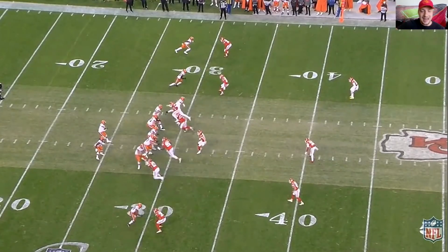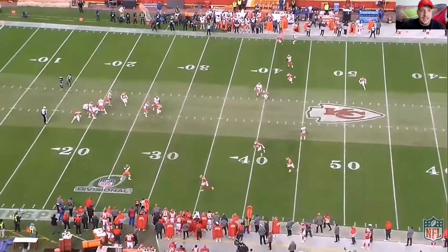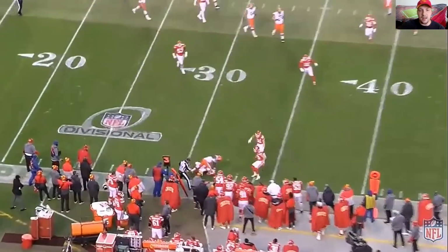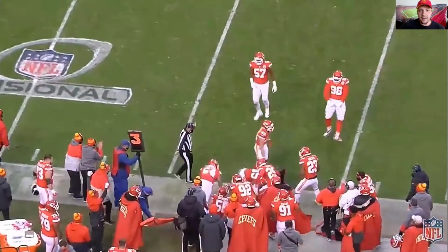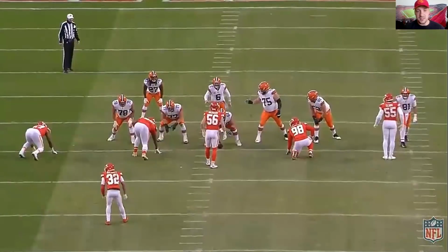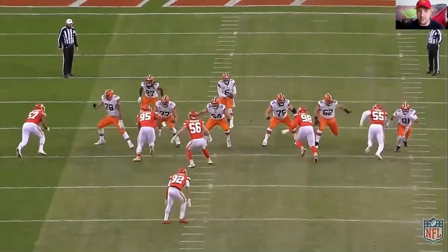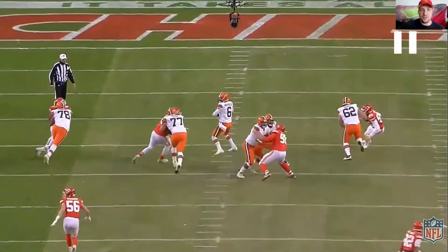Chris Jones is an absolute monster. We mentioned it. And he's going to beat probably the best guard in the NFL, Wyatt Teller, here. He's just going to beat him to the outside. He is something else, I'll tell you what. And I can't say enough about what they did on this specific play to force Baker Mayfield to make an inaccurate throw. Because Chris Jones, again, like I said, he's going to get pressure quickly.